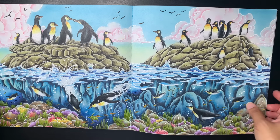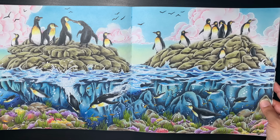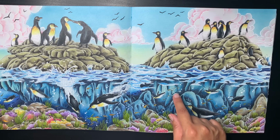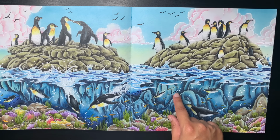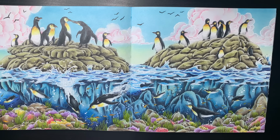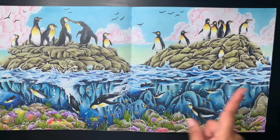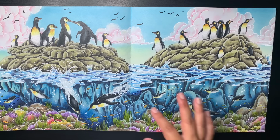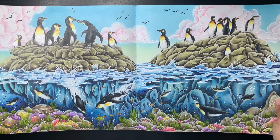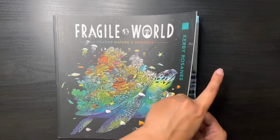Yeah, really enjoyed it. And like I said, that's available as a color along on the channel. But I think I used different soft pastels here, I just realized. Artix had sent me some soft pastels to review, and I used those ones on this page. Usually I only had my Faber-Castell soft pastels, so on this page I used the Artix, and it worked well as well.